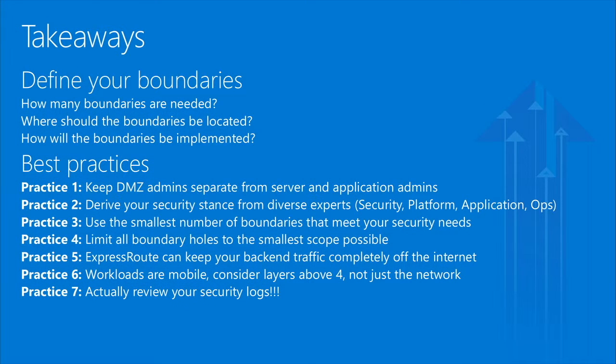Again, use the smallest number of boundaries possible, but don't go too small. The balance there is key. Limit the holes in your boundaries to as small as possible. And again, use ExpressRoute. That keeps your traffic off of the internet and gives you those SLAs.